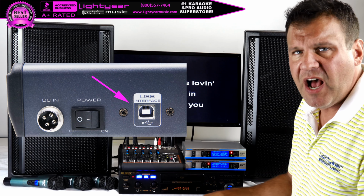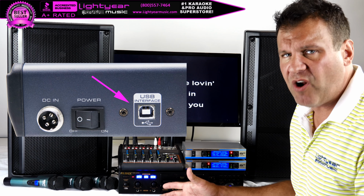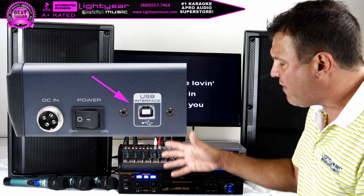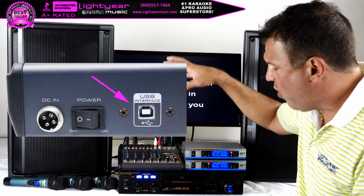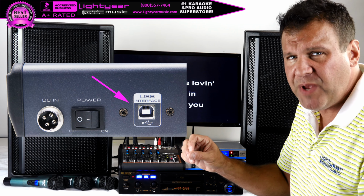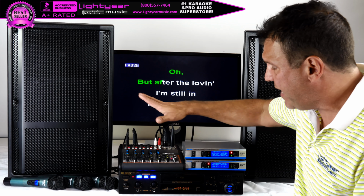If you want to run some extra music off your laptop, that's just writing audio files or video files, you want to play YouTube, whatever you want to do, this system will automatically plug via USB port. It has a built-in sound card in here, so you don't have to download extra software or anything. It's already in the system. We got rid of all that.